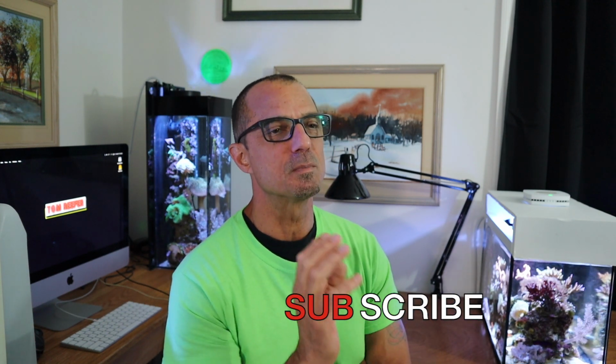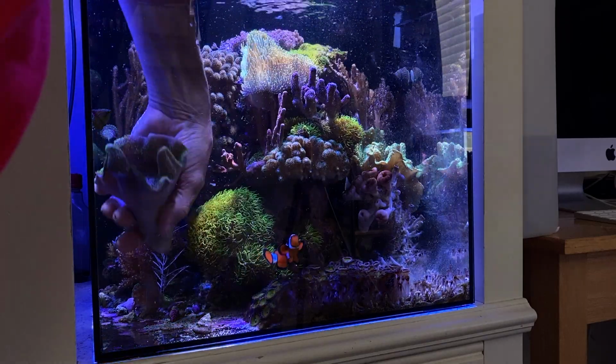So what happened was this, something I've done many times before in my career. I didn't give it a thought. I moved my Australian leather coral across the tank, this is the 20-gallon, into a section where I had some SPS coral. I was moving them out and into my 10-gallon. That part went perfectly. As a matter of fact, the whole thing went perfectly. Then I proceeded to move the Australian leather across the tank.